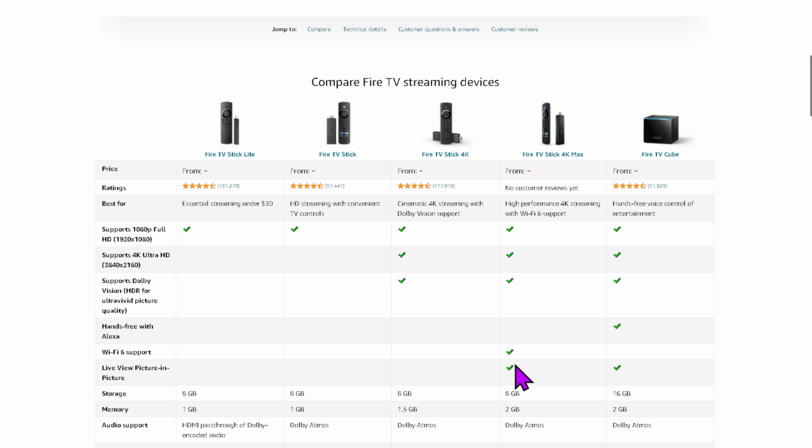You can see this also comes with the live view picture-in-picture, so if you're using the Ring doorbell or whatnot, you'll be able to get that. And you can see previously it was just from the Fire TV Cube. Now the storage is still the 8 gigs. However, I do want to bet that you're going to have more onboard storage than you get on the 4K Fire Stick. You get 2 gigs of RAM.